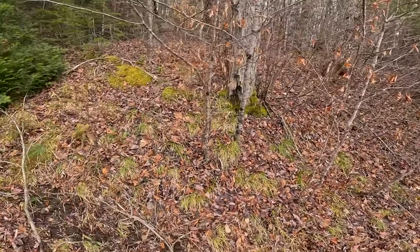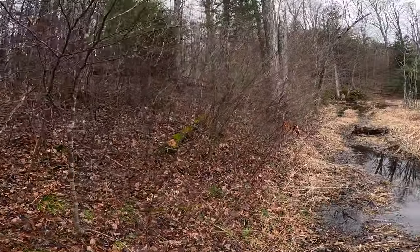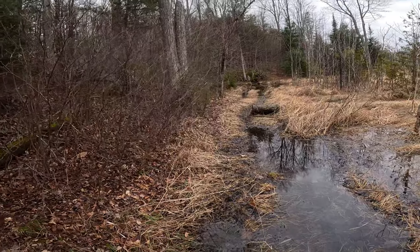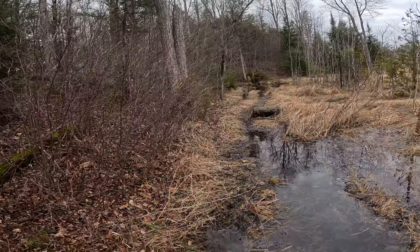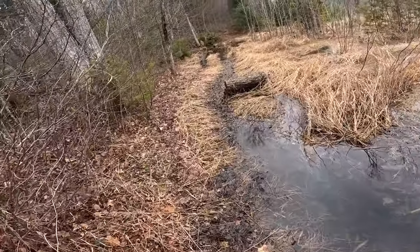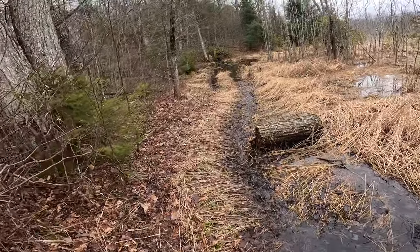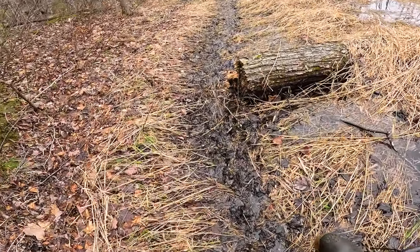What I will probably end up doing is cutting some of the brush along here a little farther over to allow me to continue getting the ATV through. As right now, I can bring it through, but it is mucky, and I don't want to make things worse. I don't want to make great big deep ruts.